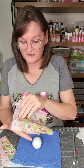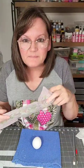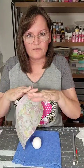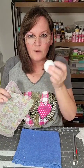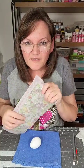So you can see I've already used half of it or taken it apart. And we're just going to keep using the rest of it, okay? So we saw people do decoupaging on flat surfaces. But how would you do something that's round like this? Well, I'm about to show you.